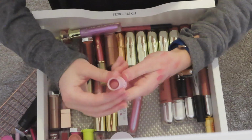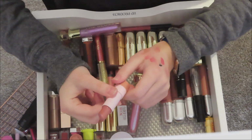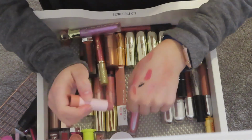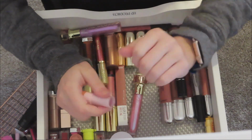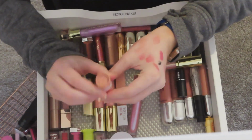This is a Sephora Lip Stories lipstick. I got this for prom a couple years ago, and I love it, so I'm keeping it, but I'll show you guys the color. It's so pretty. Like, it's beautiful, and I'm gonna keep it. It's the shade 3.